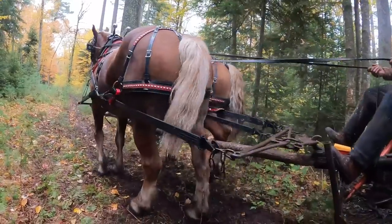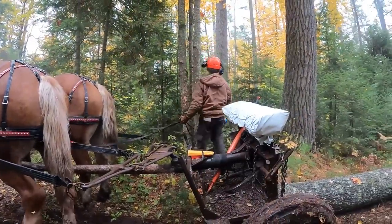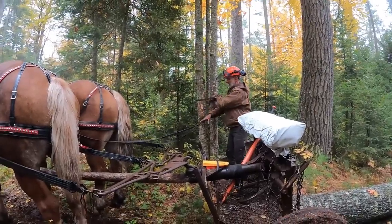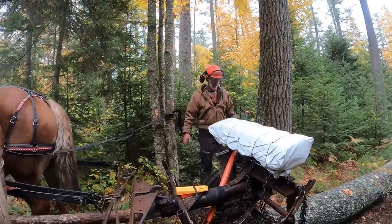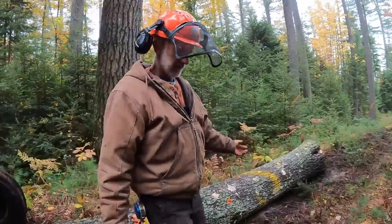So I'll let them stand right here, and I'll swing over here and just tie my lines around this tree. Probably wouldn't need to, but safety first, and when I'm going to be a ways away, it's just better to know that they're not going anywhere. So let's go down, and actually, I know I got this tree all notched and ready to go. Let's put it down.